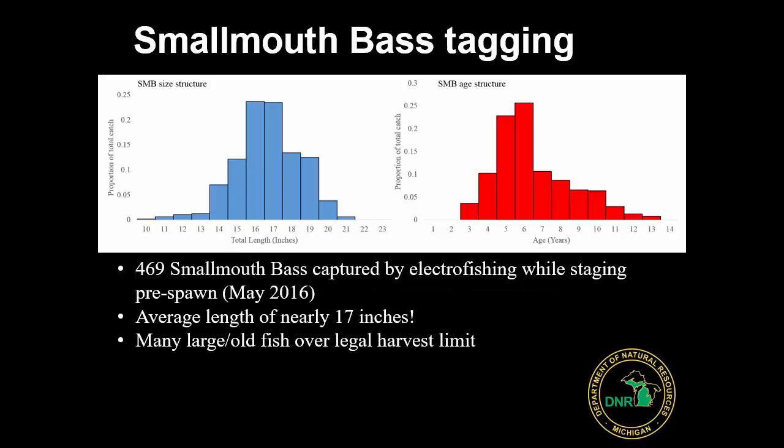We were able to collect some nice size and age structure of the smallmouth bass that we sampled electrofishing this spring. We got roughly 470 individuals. These are pre-spawn adults, so that's why we don't have very many small fish. But we had an average length of nearly 17 inches, which we were pretty pleased with, and a lot of large and old fish over the legal harvest limit. So smallmouth bass appear to be doing pretty well in Lake St. Clair.